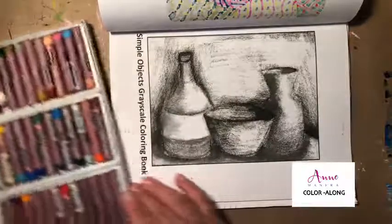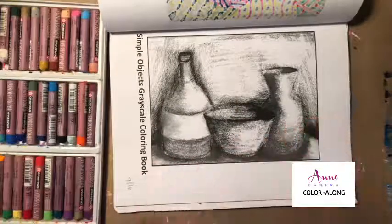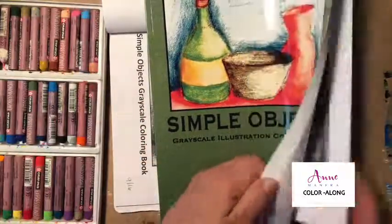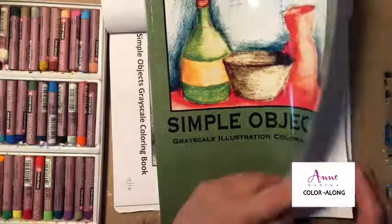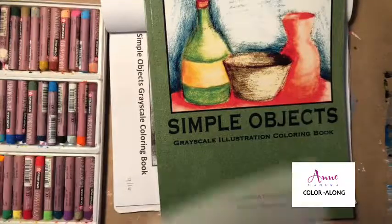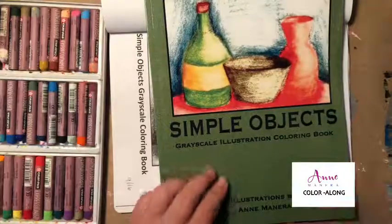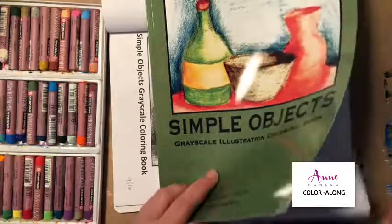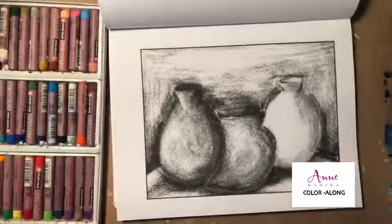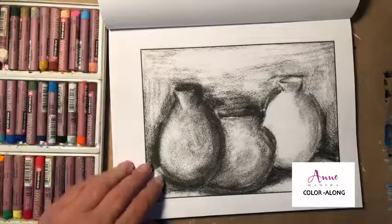This page is a grayscale illustration page from my book called Simple Objects, Grayscale Illustration Coloring Book. There are two volumes, or two different books, in this style. The other one is just called Still Life, Grayscale Illustration Coloring Book. I love drawing these. I want to show you some of the pages in this actual book and talk to you about how they came to be, how they were born.